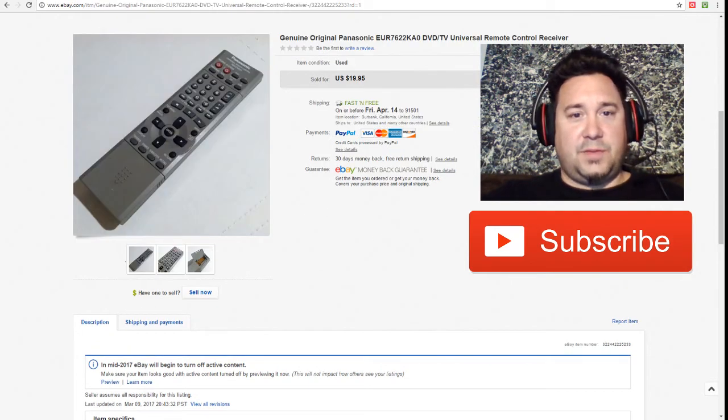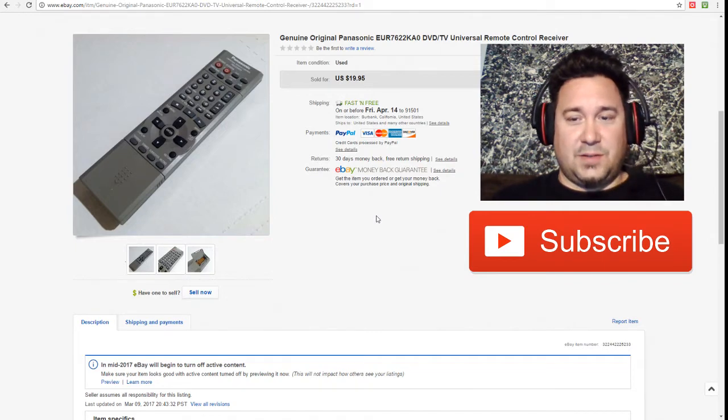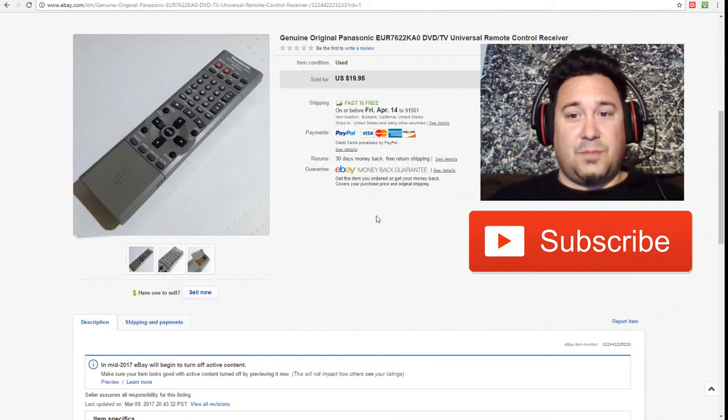So next up, we have this Panasonic original universal remote control. Now, be on the lookout for sure. If you can find name brand remotes, like Sony, Panasonic, I think even JVC sometimes, and even audio remotes, and you can find them at garage sales and thrift shops for $1 or less, buy them. Even if they're junk and you don't have time to look them up, $1 is a good investment, because for the most part, you can get $7.99, $9.99 for the majority of them.